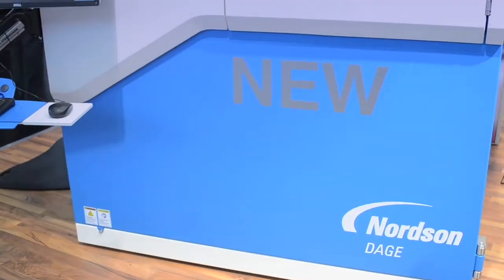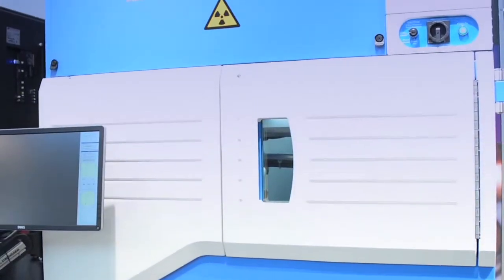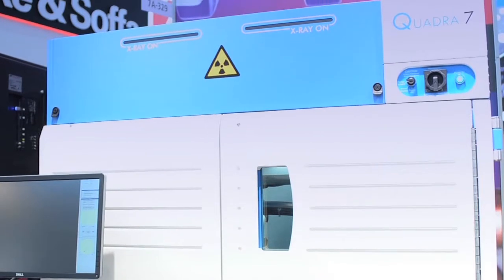Okay, Nordson Dage has been manufacturing digital X-ray systems for about 15 years now. Their philosophy is to be in control of the core technology to build a bespoke system for the electronics industry. Starting back in the early 2000s, we've had 15 years of experience, and this is now the fourth generation, building on all the experience gained so far.